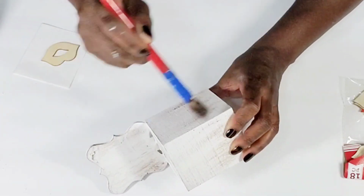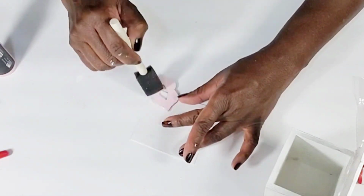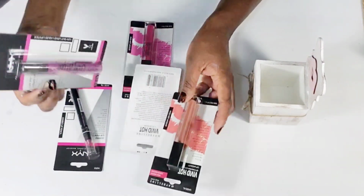Now, I thought I was filming when I attached the lips to the box, but I guess I wasn't. So sorry about that. But what I pretty much did was just hot glue the lips to the part where the chalkboard was, and then I added some jute cord around the box.